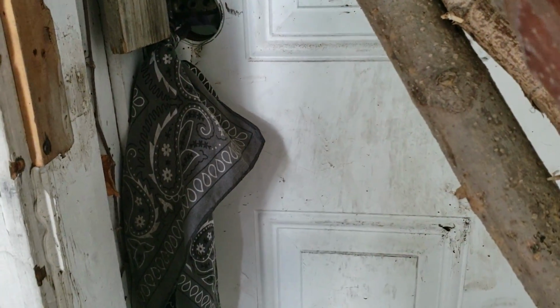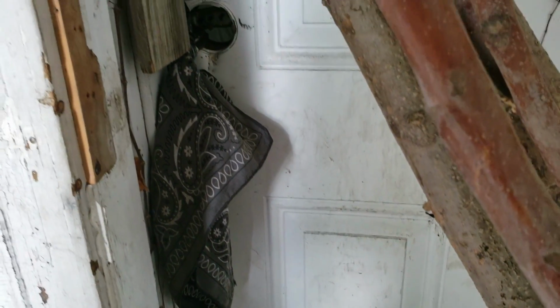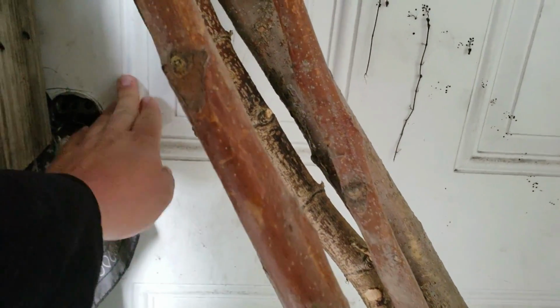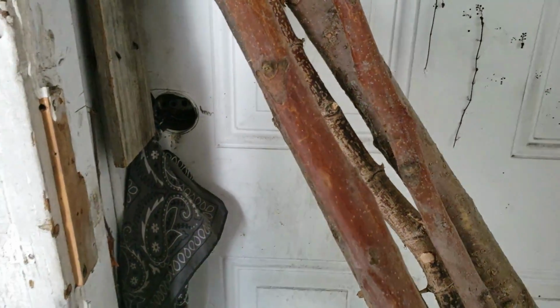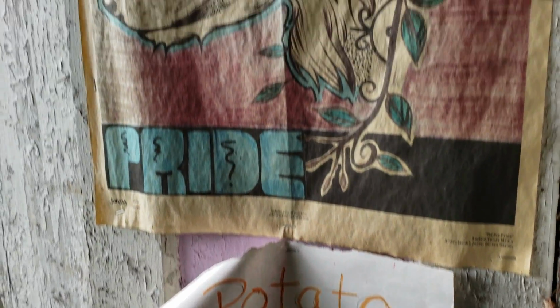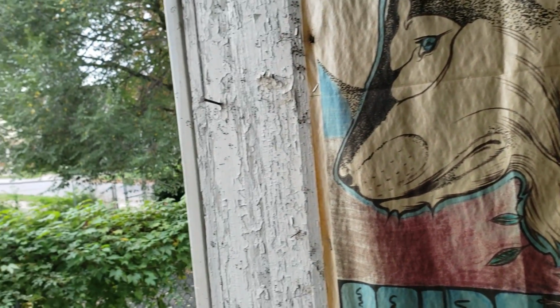Someone's using that to pull the door closed. I almost guarantee that's probably open. I don't want to push too hard. Very strange.